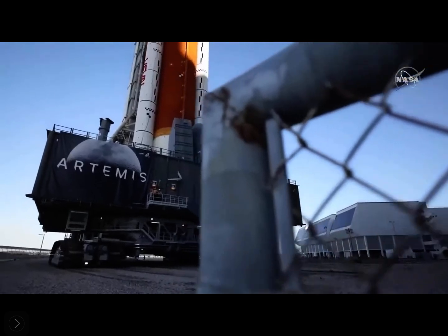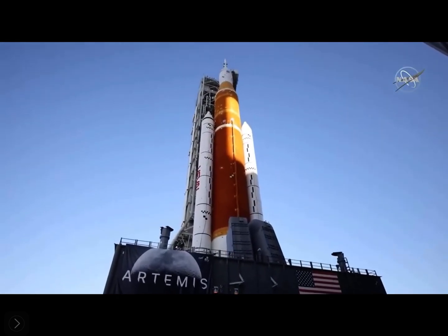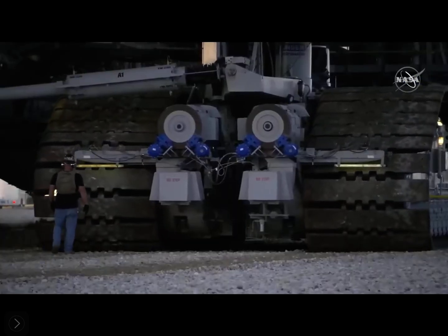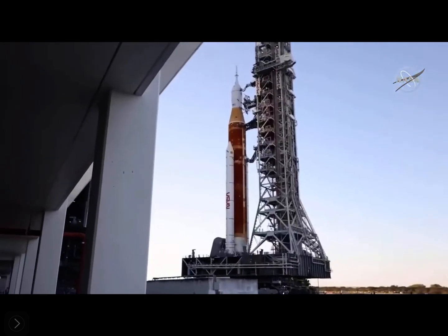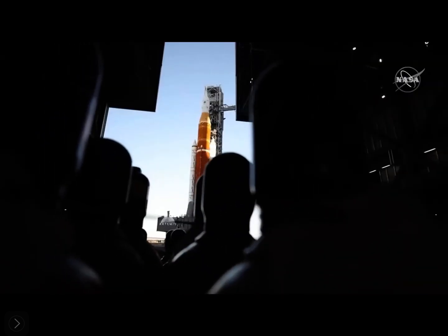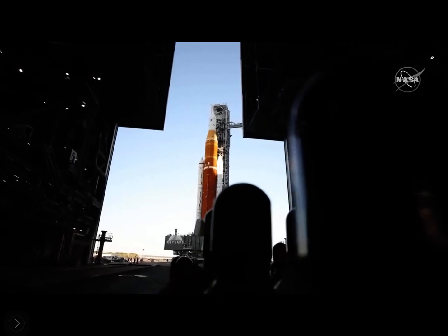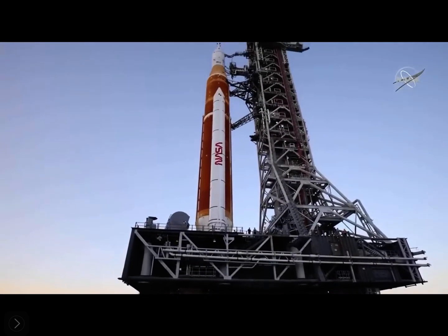I think we're going to be so proud when it rolls out of the VAB. I will personally be probably crying a little bit because it's such a big event. We worked so hard to get us to the day of rolling out. I'm probably going to be bawling when we launch it. See it through my tears because it's just a culmination of so much work from everybody.